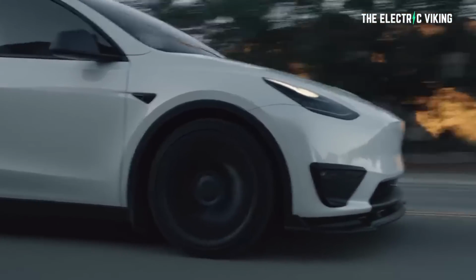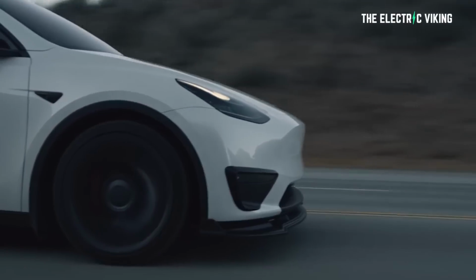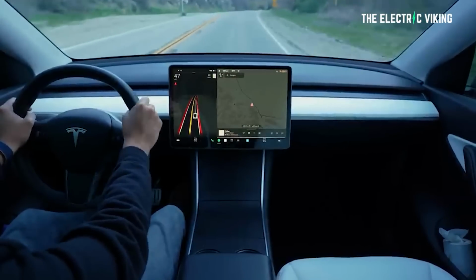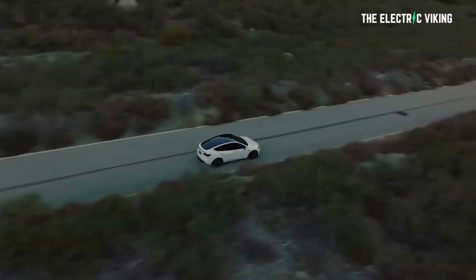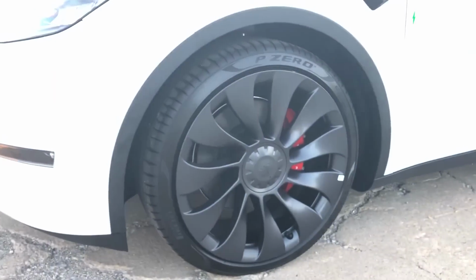Now, the range WLTP of the made in China Tesla Model Y long range all-wheel drive with 19-inch wheels was 505 kilometers or 314 miles. So you can see a little bit less range than the performance version of the made in Germany Tesla Model Y, which is surprising considering those wheels are 21 inches on the performance version of the car.